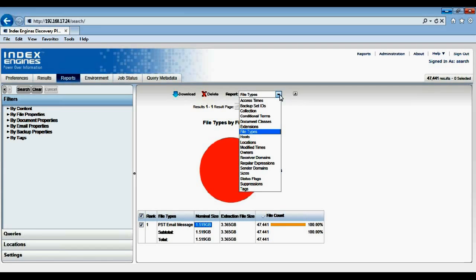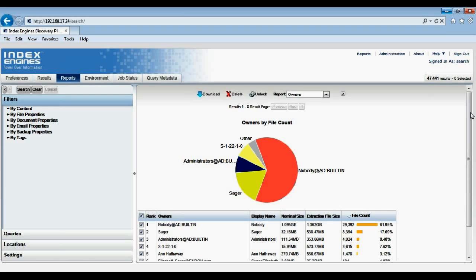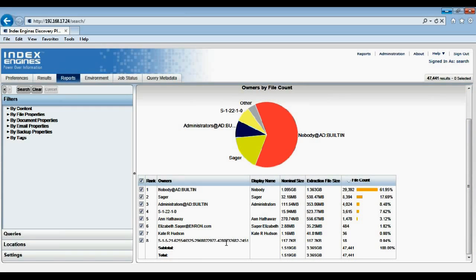The nice thing about these reports is I can drop down and say, okay, let's look at the owner report. Who owns these PSTs? So here I have an example of different owners. You can see our development team or our lab have some fun with some celebrity names here. I guess Anne Hathaway and Kate Hudson are pretty bad culprits here. But there's others.